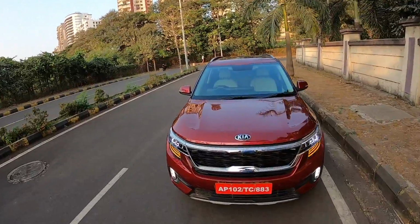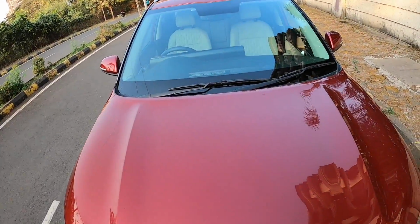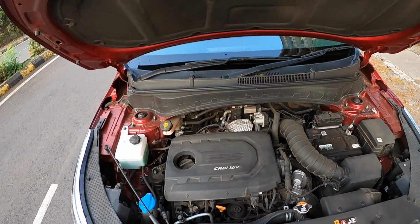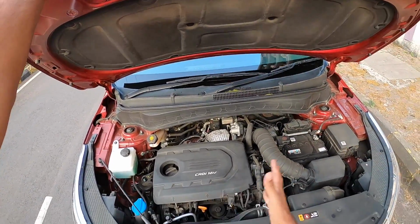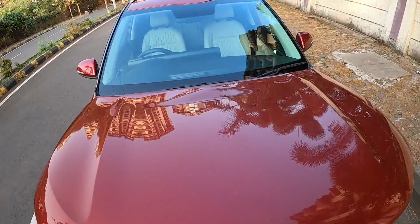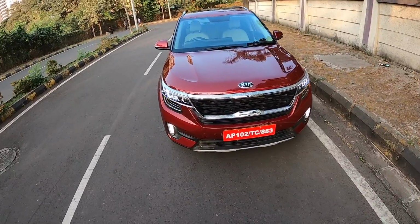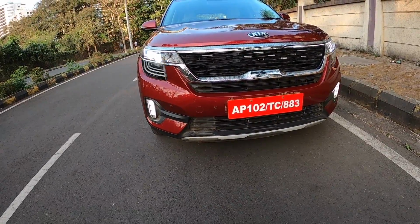Straight away we are going to open the engine bay of this vehicle. Now this happens to be the diesel manual CRDI 16V. Looks so much like a Hyundai car. Anyways, insulation is right there as well. Engine bay is big enough, but the attention to detail in terms of design is mind-boggling. Just look at the car. Doesn't it look absolutely mind-bogglingly striking?